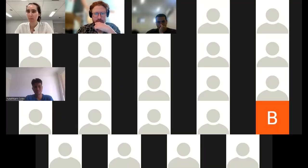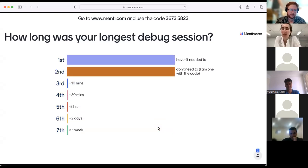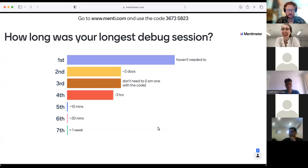So if we all go to the Mentimeter, this is anonymous, so feel free to be as honest as you would like. We want to see how long have you spent debugging. You may not have had any experience debugging before. You may have spent months debugging a problem because you've got some code from a supervisor. I think it would be worthwhile to see what the distribution is. And of course, we have some people who are one with the code who have no need to debug.